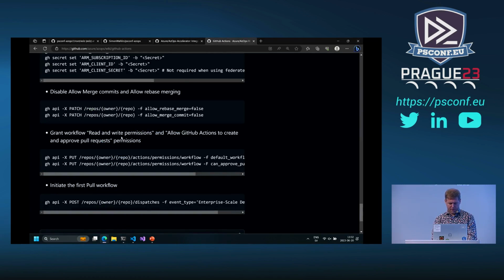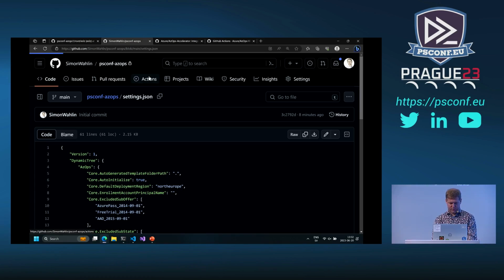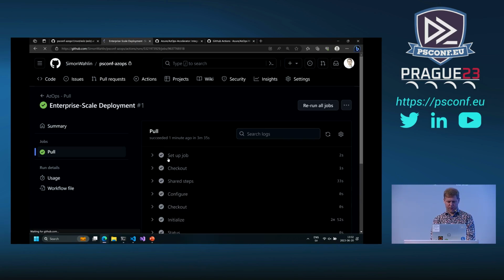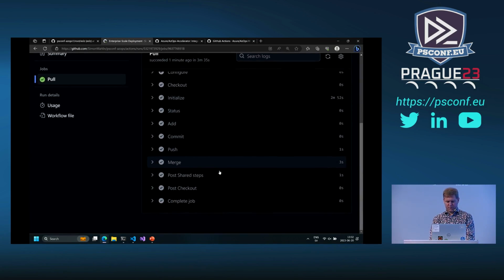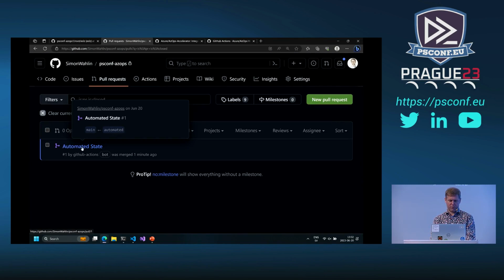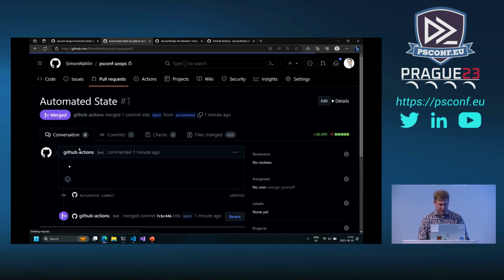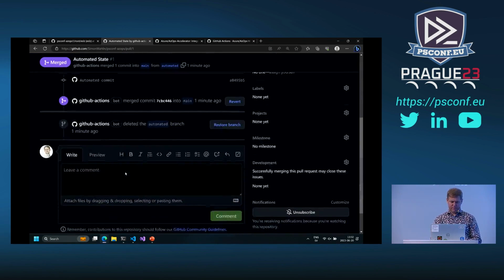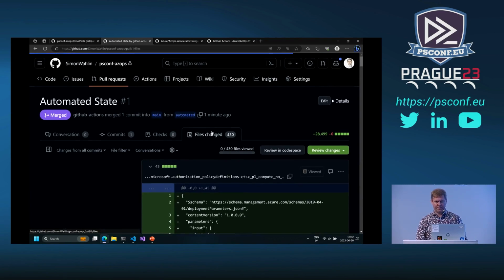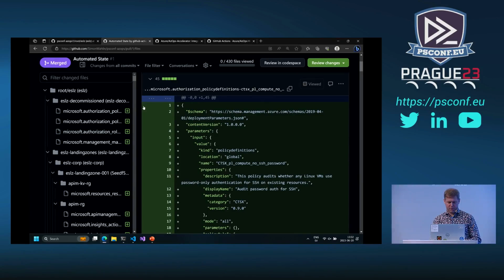So hopefully by now, GitHub Actions, we are done. We can see our pull pipeline went through, it did a bunch of stuff, and it created a pull request. If you go into the pull request, we can see we have one closed pull request by GitHub Actions, and it's called automated state. It just had a dot as a description, and it committed 430 files. So 430 files are all my Azure resources.